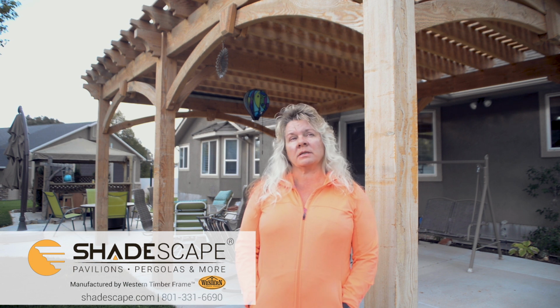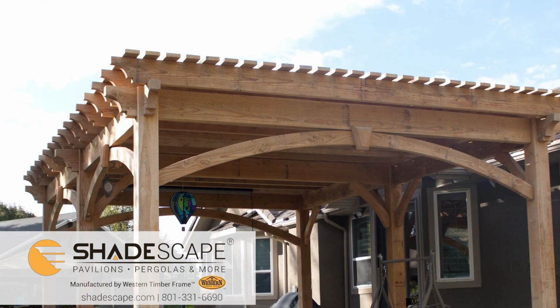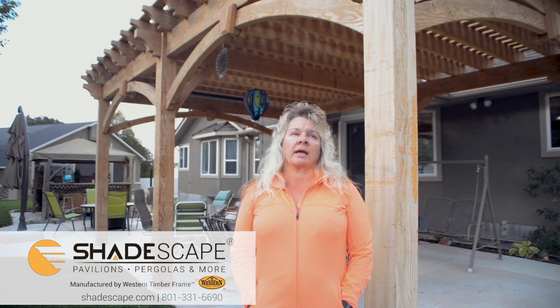Yes, I would recommend the timber frame. They came right out, told me exactly what it was going to be, and told me what I needed to do to accomplish that. So we got everything going, and on the day they said they were going to be here, they were here with the crew, and they were in and out in 3 or 4 hours, and everything was done just perfect. So we haven't had any issues.